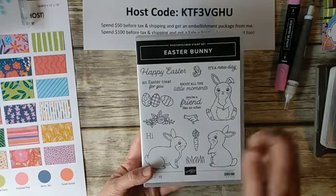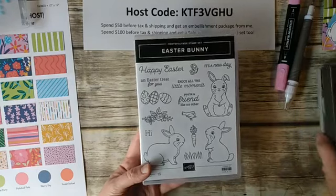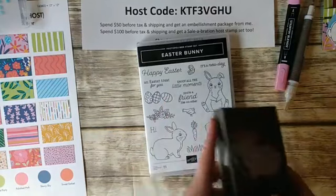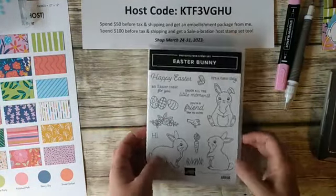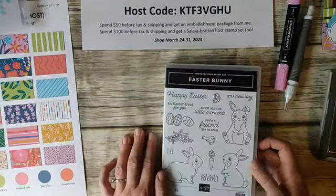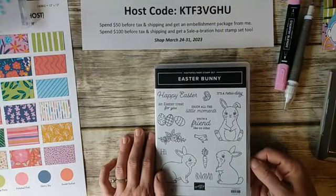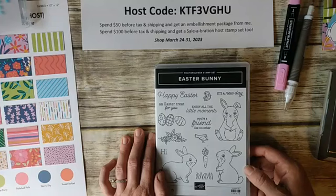You could use them for other things too, and I just think it's so fun. Now, of course, it has a coordinating punch, the Easter Bunny punch, and it has been out of stock. I did briefly for one morning see it come back in, and I don't know if it was a glitch or if it really went back out of stock that quickly. But on our inventory status report, it gives us an expected date when it'll be back in stock. And the date that they've had on there is May 15th, which is after that catalog is done.